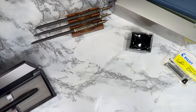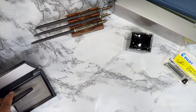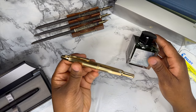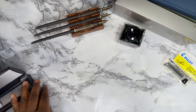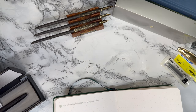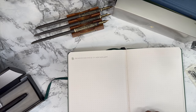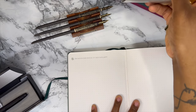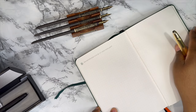And I don't have this ink, which is really bad for my video, but I am going to pen test this one for you. I have this one inked with Sailor Manyo Ayame, and I love Sailor inks. If anyone knows me, they know that I absolutely love Sailor inks, and I already used this to pen test it for my reel. But I will let you all just see it again. And sorry for the mess.